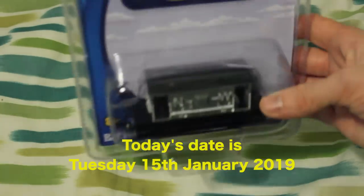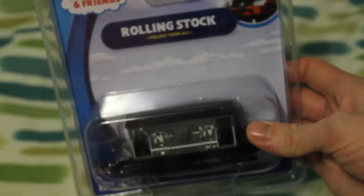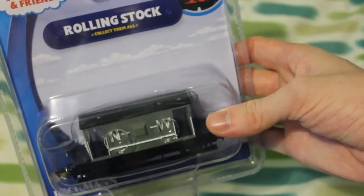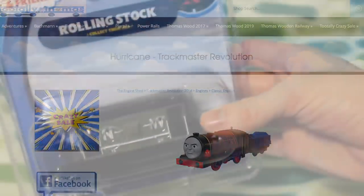And I've just gone out and bought this. It's the Spiteful Brake Van, brand new in the Bachmann range. It's been announced for over a year now, but they've finally brought it out and I finally got it. I got this from a shop called Tootally Thomas, and Tootally Thomas also have a Facebook page.